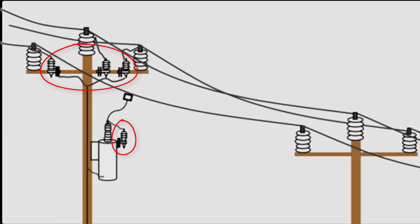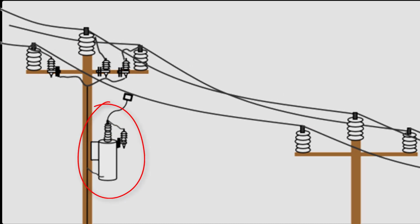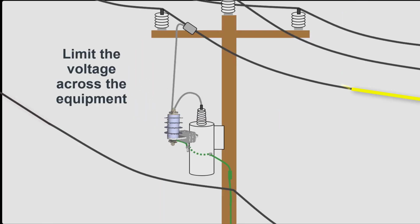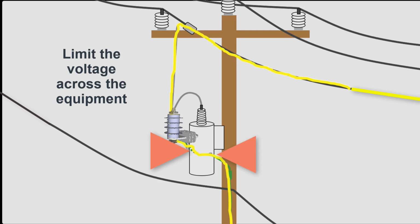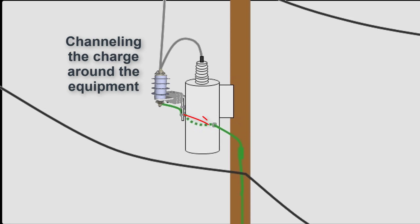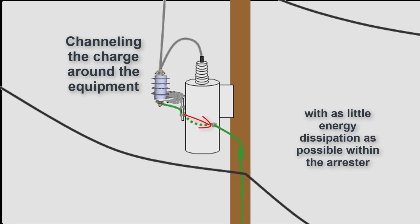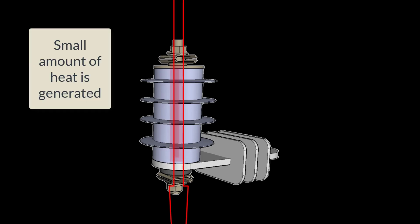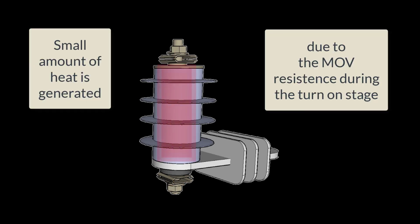Distribution arrestors are most often located near equipment, such as transformers, reclosers, etc., that cannot handle the stress from a lightning surge without failure. The purpose of the arrestor is to limit the voltage across the insulation of the equipment to avoid failure. It accomplishes this by channeling the charge from the stroke around the protected equipment to earth with as little energy dissipation as possible in the arrestor. And when the lightning current discharges through the arrestor, some of the charge is converted instantaneously into heat energy. This is due to a small resistance the arrestor has during its turn-on stage.